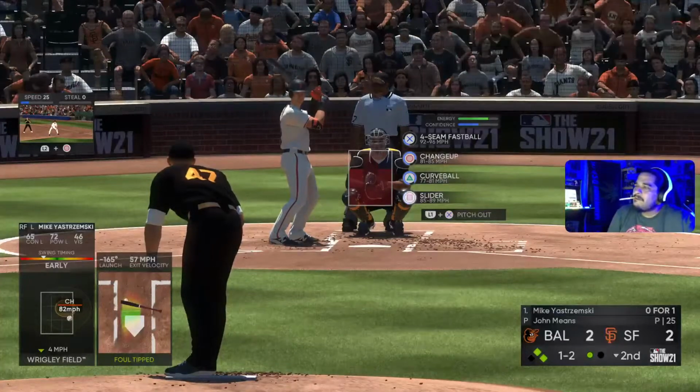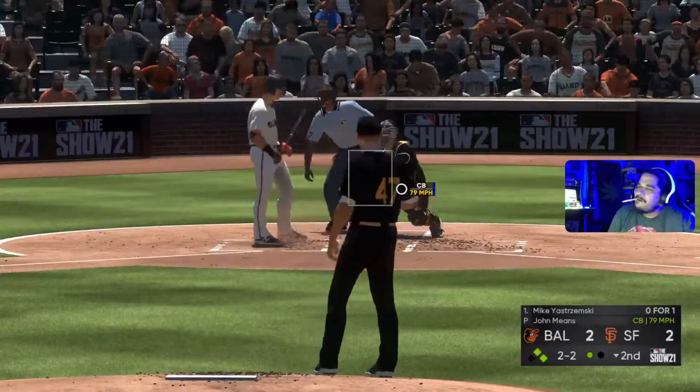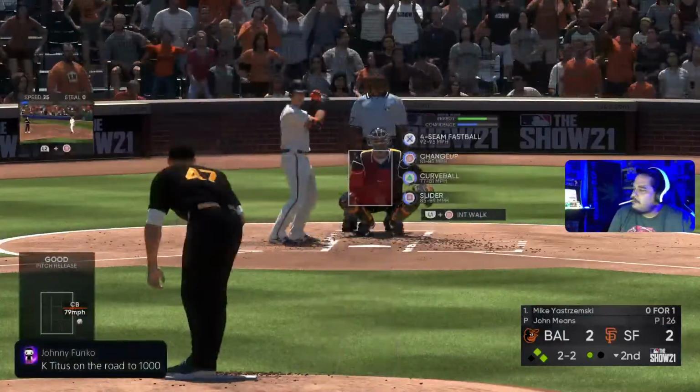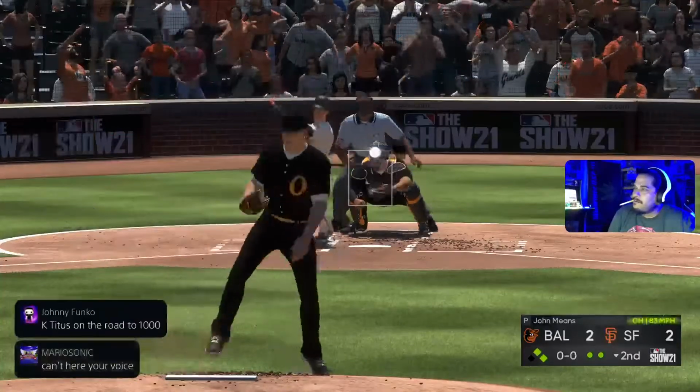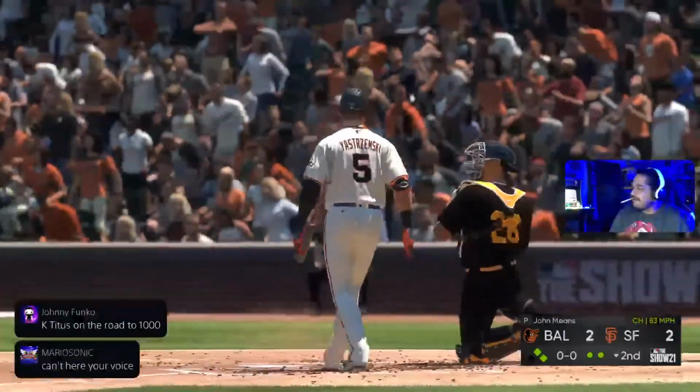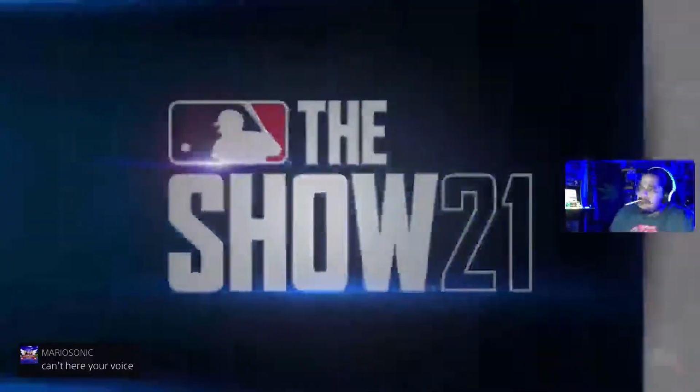The 1-2 is outside for a ball. So you'd love for him to offer at that one, but the execution was flawless. Nice curveball that starts in the zone and breaks just out. Just a great take by the batter. Made a miss on the off-speed pitch that time.